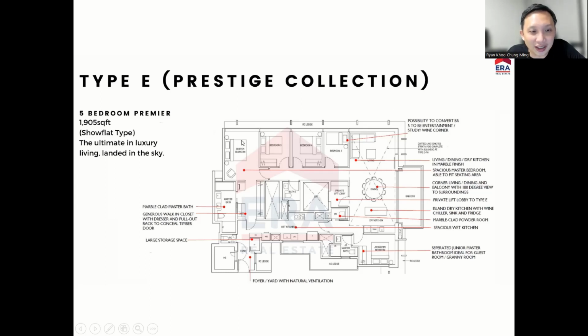And you will notice that the master has an exit into the wet kitchen, right? And there's a separate exit here for cleaners and helpers, and to remove rubbish so that it doesn't disturb the flow in the main living area when entertaining guests. So I think this is the way they've done the layout. Quite an interesting 5-bedroom layout as well.